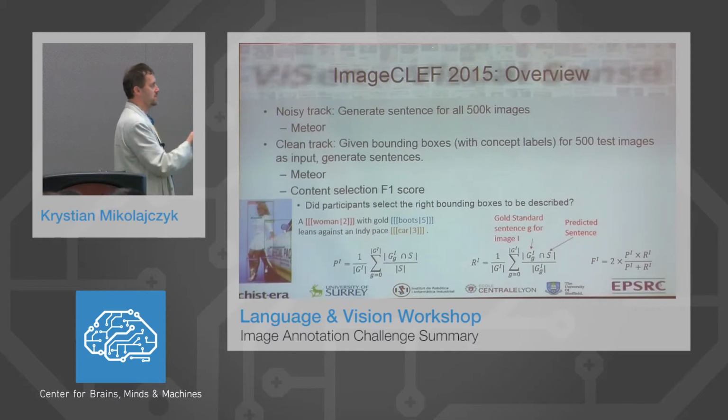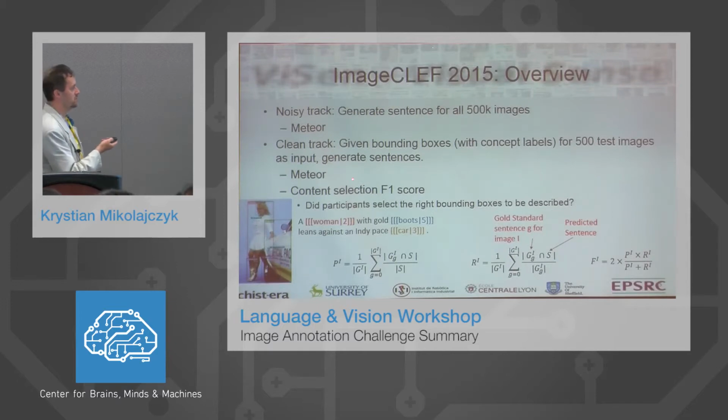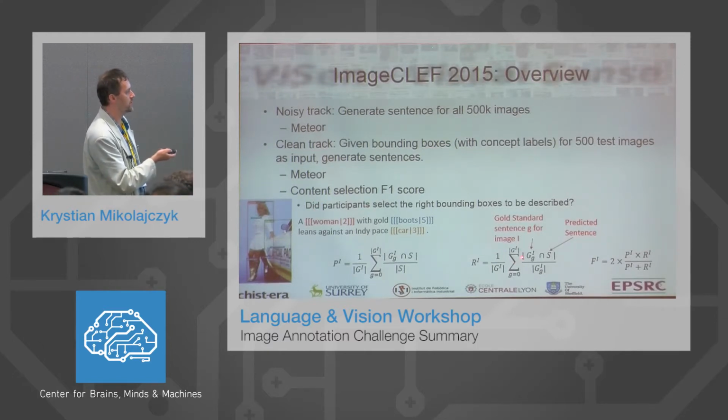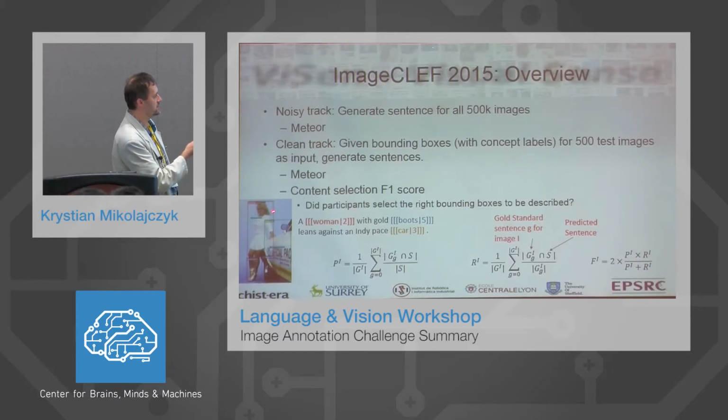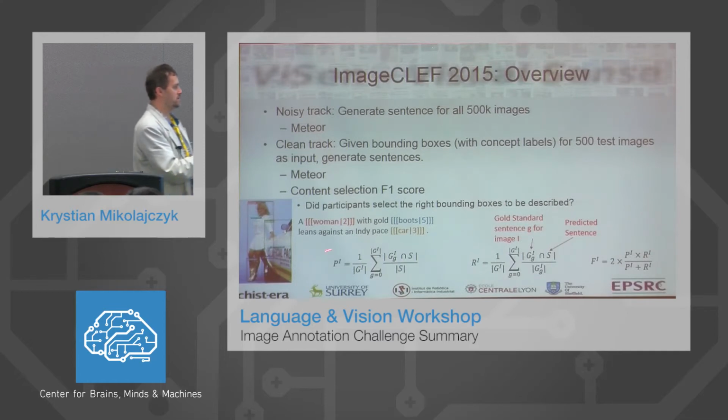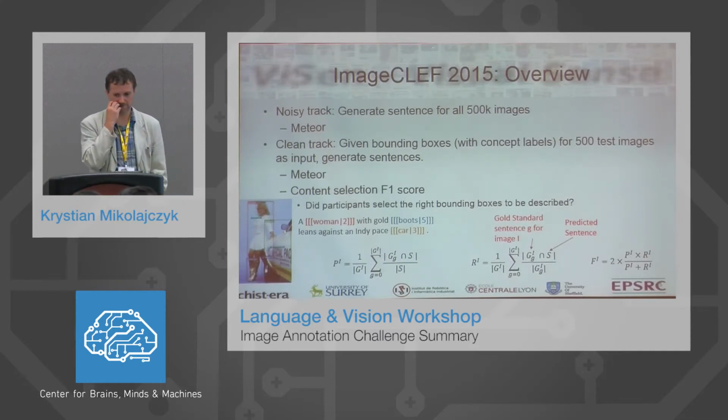And we wanted to measure that as well, because the annotation includes a lot of details: boots, legs, eyes, maybe the nose of that person, which you normally wouldn't describe in the sentence. So we tried to measure that with precision and recall, where recall is the intersection between the generated and the gold standard sentence. Remember, we have the sentence and the words in the sentence aligned with the bounding boxes, so we know which corresponds to which. And we can get the precision and then F-scores for this as well.